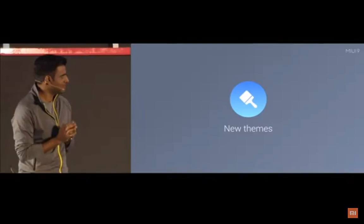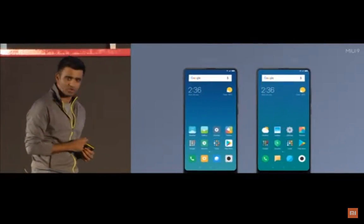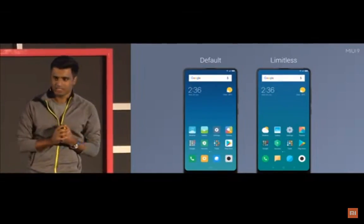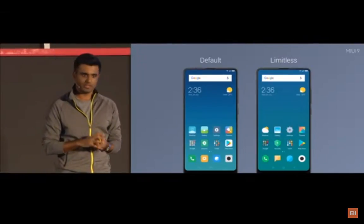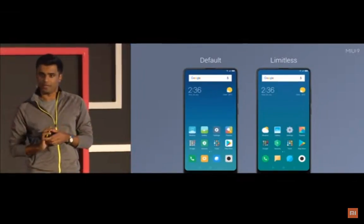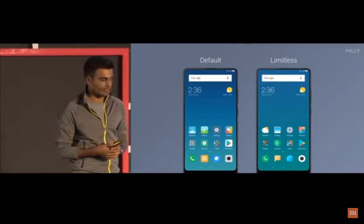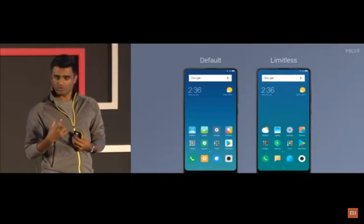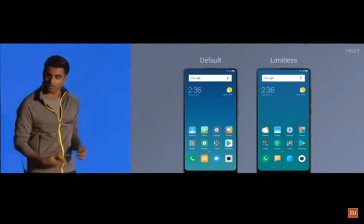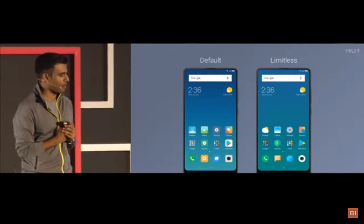Okay, themes. Themes has been one of the banner features of Miui since Miui 1. And of course, with Miui 9, we have a new theme. This theme is called Limitless. It's available in the out-of-box experience, so when you first start setting up Miui. The theme on the left here is the default Miui theme. And the Limitless theme changes the icons to look a little bit more like the global style, and it also changes the background. So here we have a rectangular background with rounded corners, whereas the Limitless theme has a transparent background.